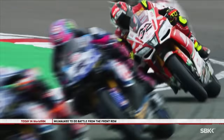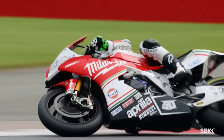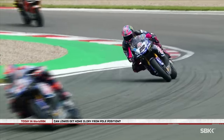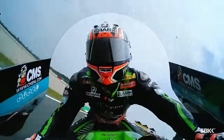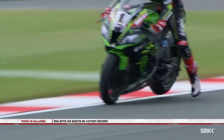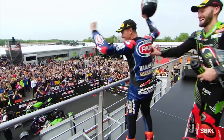Milwaukee Aprilia are looking to do battle from the front row of the grid. Savadori and Lavati looked strong in the race yesterday. Can they convert that to a stronger result this afternoon? Hometown hero Alex Lowes will be hoping for hometown glory from pole position for race 2. He finished 4th in race 1. Can he convert that into a top result? Meanwhile, Jonathan Rea has got his sights set on the victory record. 59 wins he's on. He wants win number 60 though.